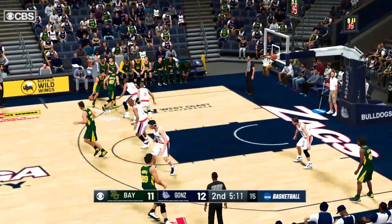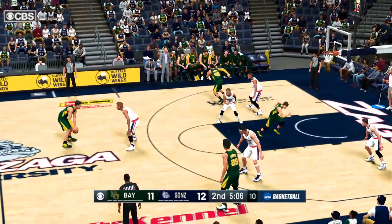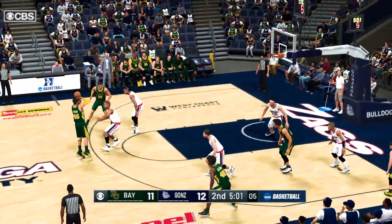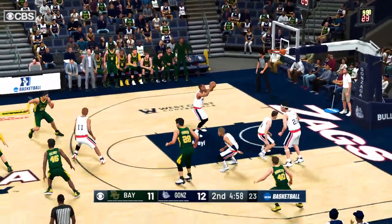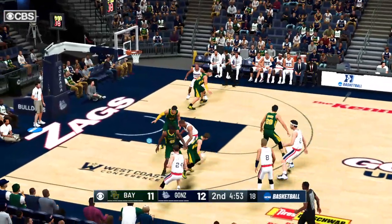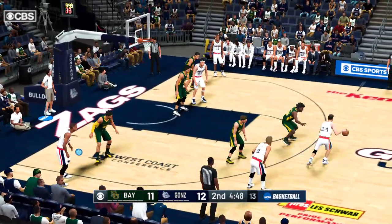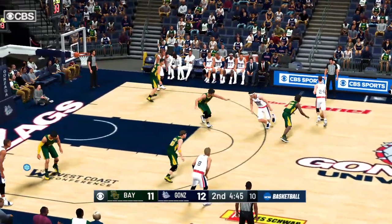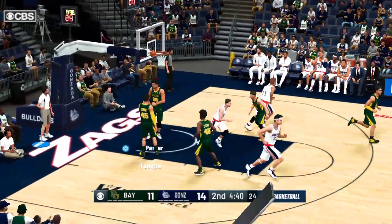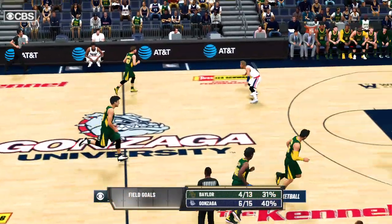Teague left side, pass to Chan. Back to Teague. Look at 6. From downtown, can't get it to go. He's taken two and missed two. Covered by Elliott. And he uses the glass on the layup. He has five. I'm not sure who was supposed to be on him that possession. I mean, apparently, neither did the defenders.